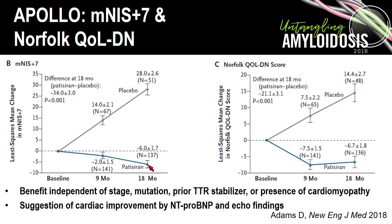And especially when we look at the delta here, there's a pretty tremendous difference between these two sets of patients at the completion of the study. Quality of life also, unsurprisingly, was much better in patients on patisiran as opposed to placebo. And placebo, they clearly got worse. Patisiran, stable to maybe a little bit improved.